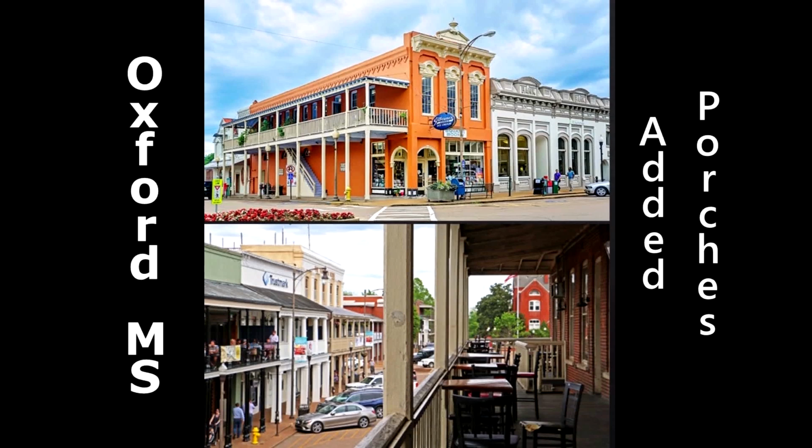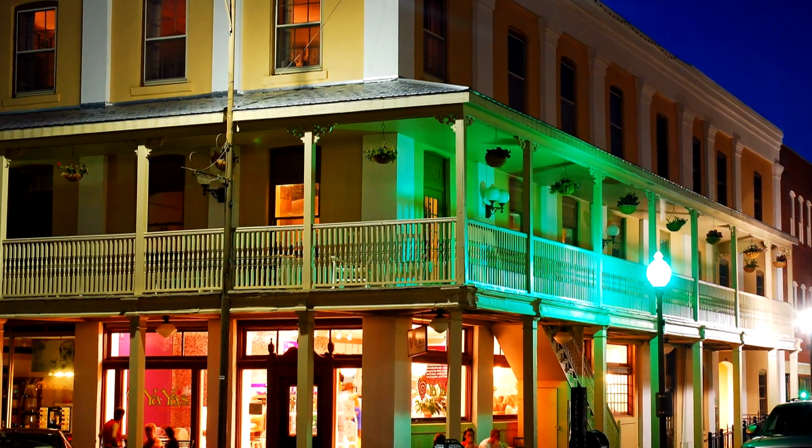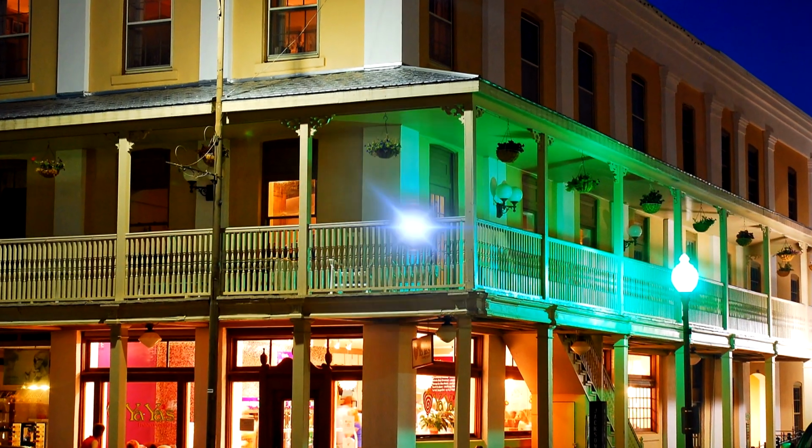This is an area of downtown Oxford, and you can see this building on the top here added this porch on the side with some steps that access the top. But what it did is it added square footage to this building that it didn't have. It brought economic development to this building and to the owner of the building. People want to go there, they want to sit outside. So not only does it add square footage, but it brings people to the area.